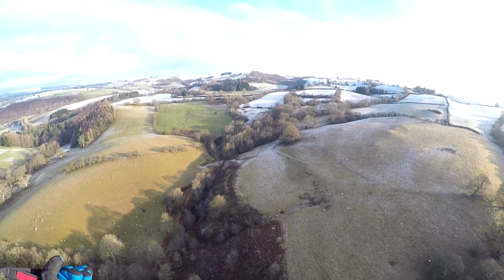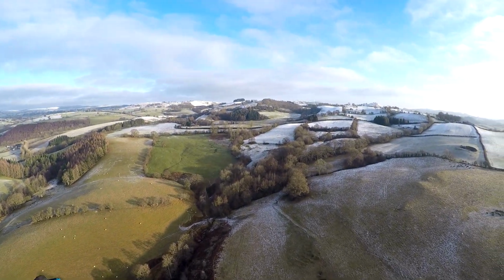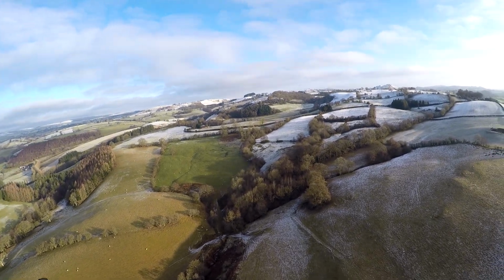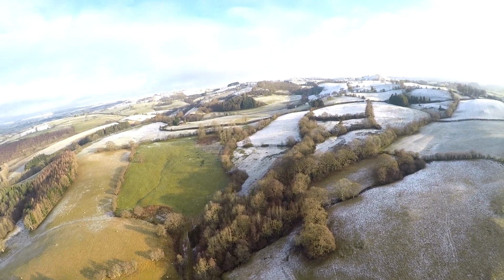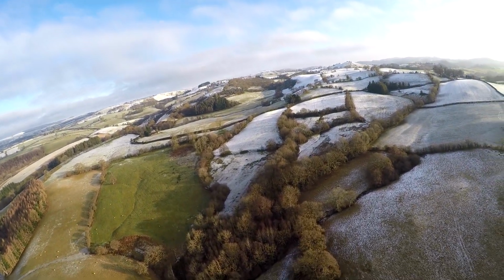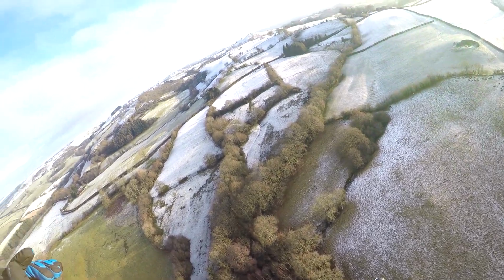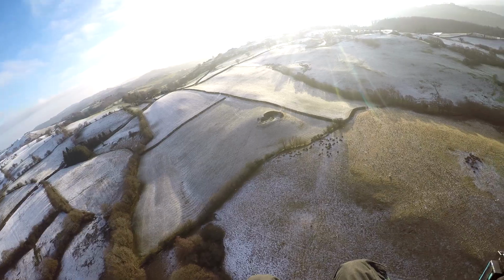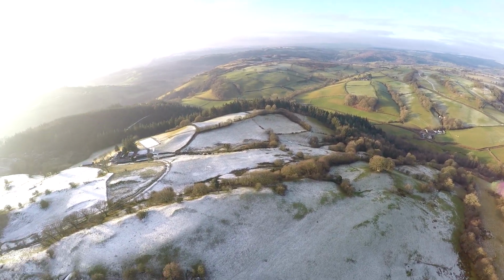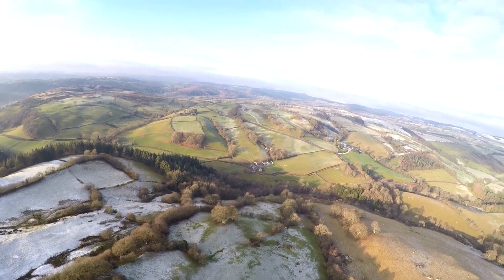Look at that, the windmill's not even turning because it's that still in the air. Well, I say that, it's actually picking up a wee bit. You can see it's slowly starting to turn. So I won't waste any more time, I'll head right up and over to the cabin. The whole area is absolutely stunning. I really enjoy flying down here.